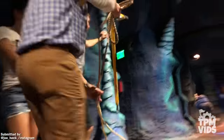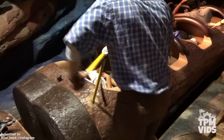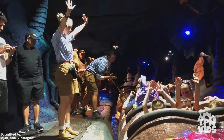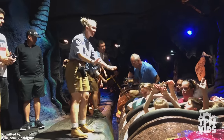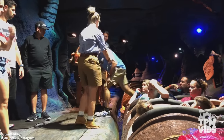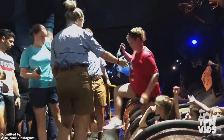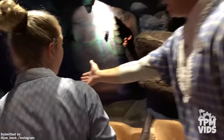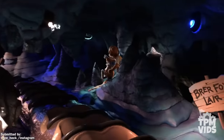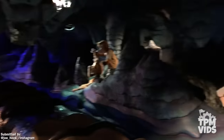Since Splash Mountain at Magic Kingdom had lap bars, cast members needed to unlock each log with these yellow bars. Hands up guys. Once all guests were safely out of the logs, well, then it was time for the fun part. Getting an in-show exit off Splash Mountain meant getting an up-close look at many of the show scenes and animatronics.